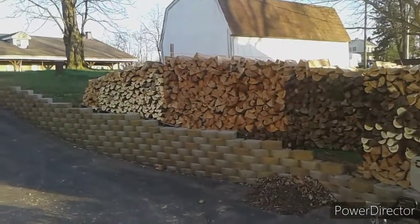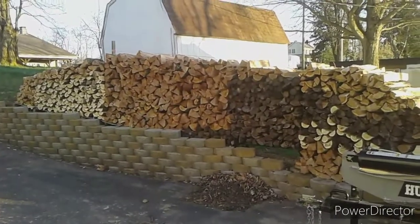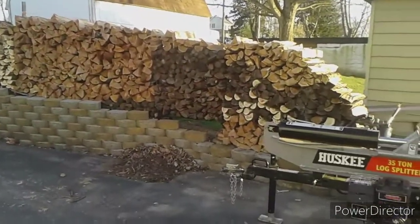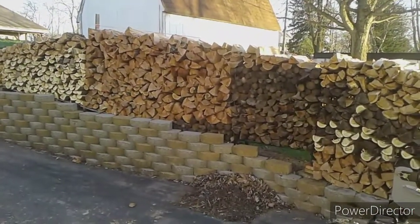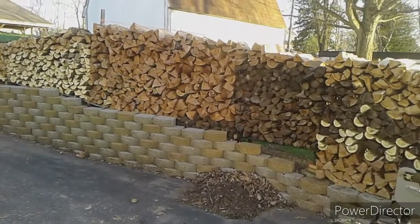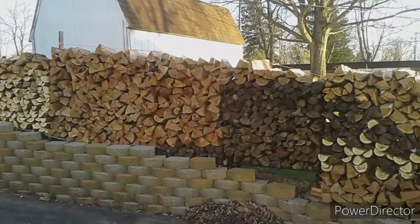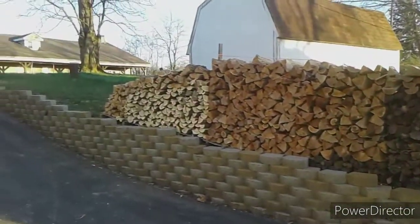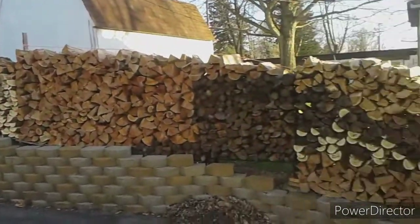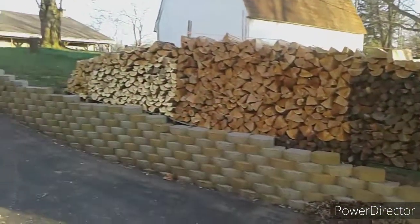As you can tell, some of it's oak. Those two oak trees were down. It's kind of windy out here, you might not be able to hear this very well, but the two oak trees were down for probably 2 years before I finally went down and cut them up, so it's a little bit seasoned already. And the locust, you see how white it is. It's pretty green.